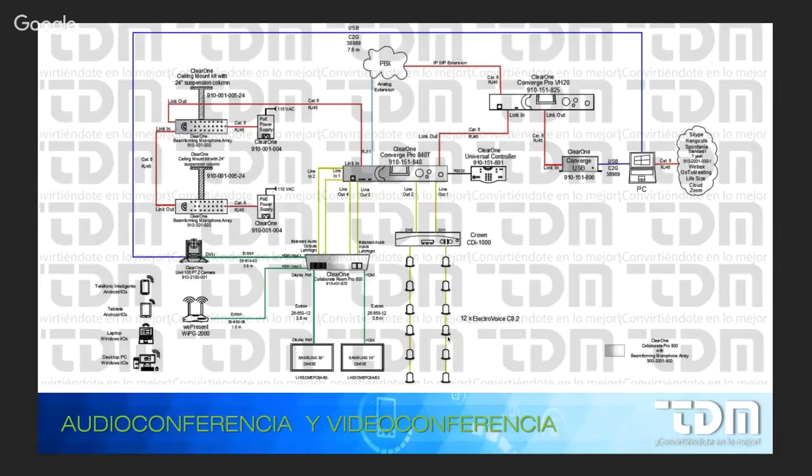So this way, we will have one complete solution for audio and video conference. Wherever you want to use it, video conference, analog extension, IP extension, Skype, WebEx, GoToMeeting, just one solution for everything.